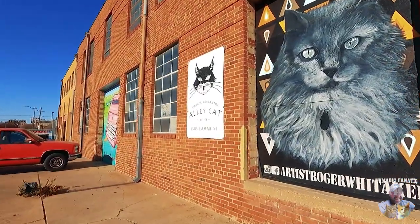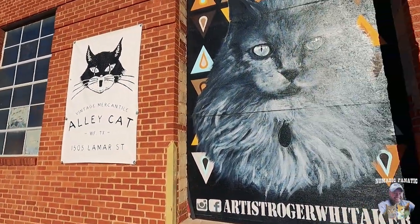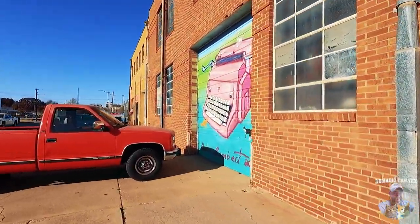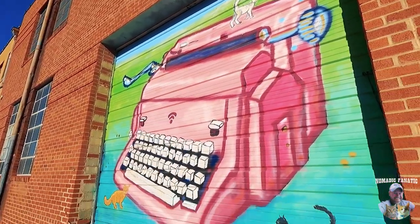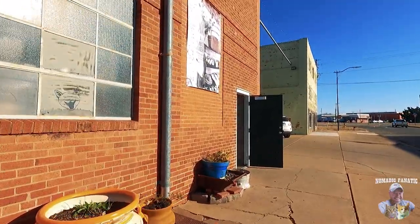Vintage Mercantile Alley Cat, with the kitty. That's a Maine Coon, I think. Yeah, this place could be really cool. I think I missed the front entrance, but there's a typewriter with the kitties. It's the kitty. Yeah. Don't know if I'll be able to film in here, but I want to go check it out. I'll let you know if I see anything cool, though.